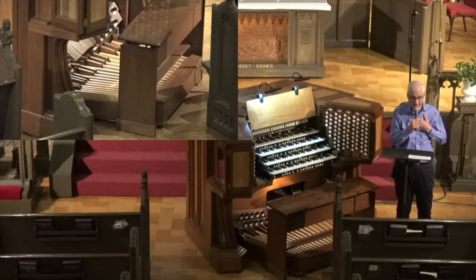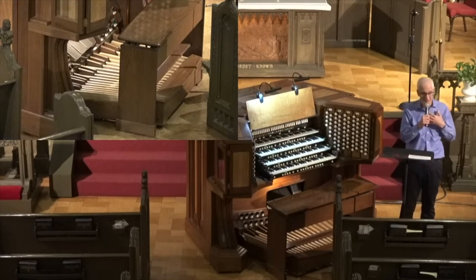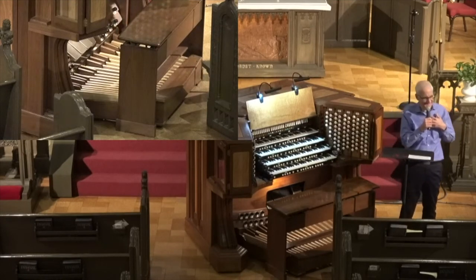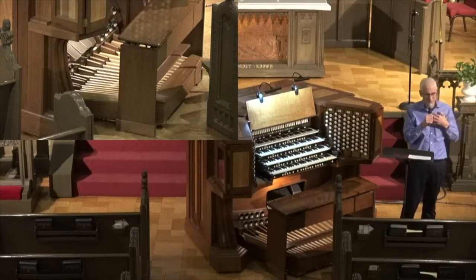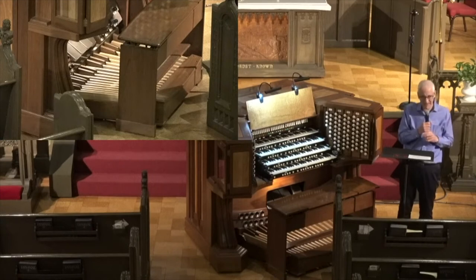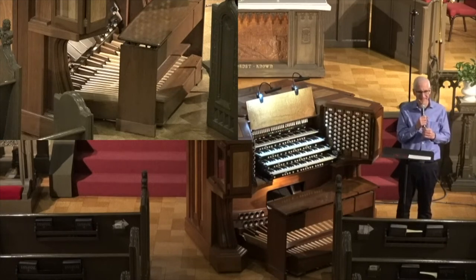How long have I been playing the organ? I'm not going to tell you how old I am. Over 40 years. I was 5 when I started. Yeah, long time.